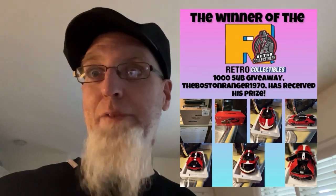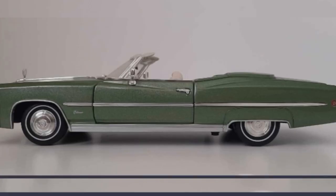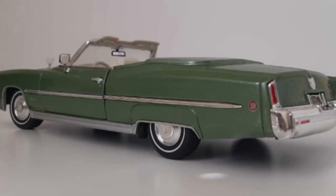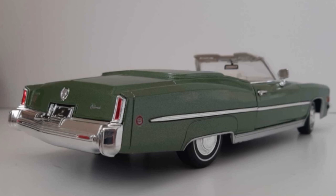But then today I found this. So guys, this is our project car, and other than the ugly color of it, which I think is why I got it so cheap, it's actually gorgeous. It's made by a company called Anson. I'm looking forward to seeing the details because I've never unboxed an Anson. This is a 1973 Cadillac Eldorado, I believe.